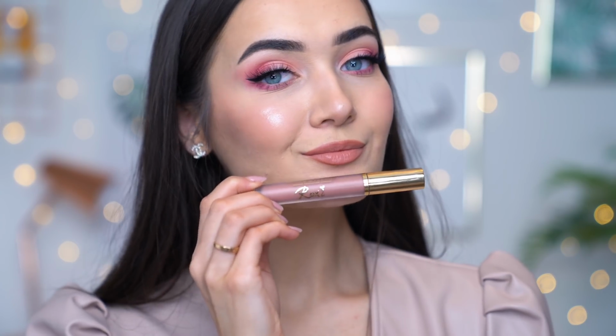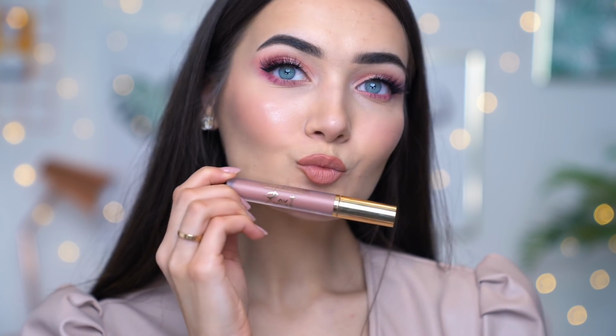The first lipstick is the lightest of the 3. It's actually a cream formula, whereas the other 2 are matte formulas. I love to wear this one on its own. It's a really nice creamy formula, but because this one is the lightest, I do actually like to use it as a topper on top of the 2 mattes.